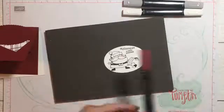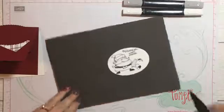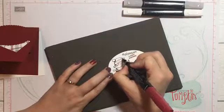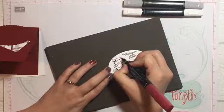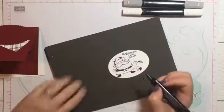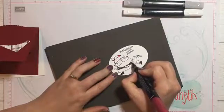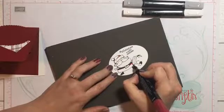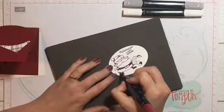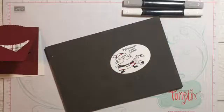I am going to use our dark Cherry Cobbler first. I tend to use the dark colors first and then get lighter as I go, but it kind of depends. What I usually do is just a little bit of shadowing, because then when I take my light color into it, that's where my blending comes into play. I usually pick a corner and don't do the whole image. So that is all I'm going to do of the dark Cherry Cobbler.